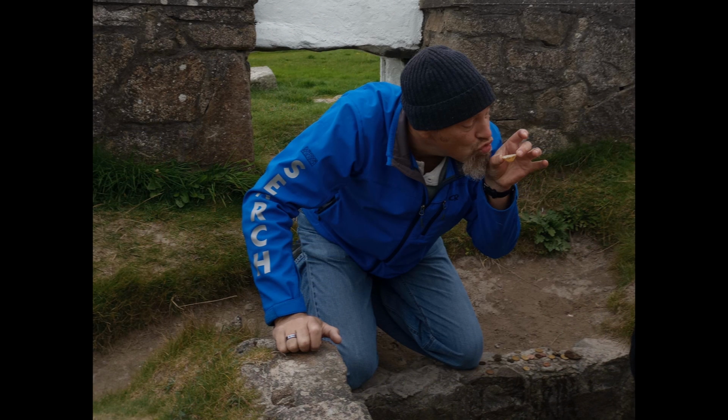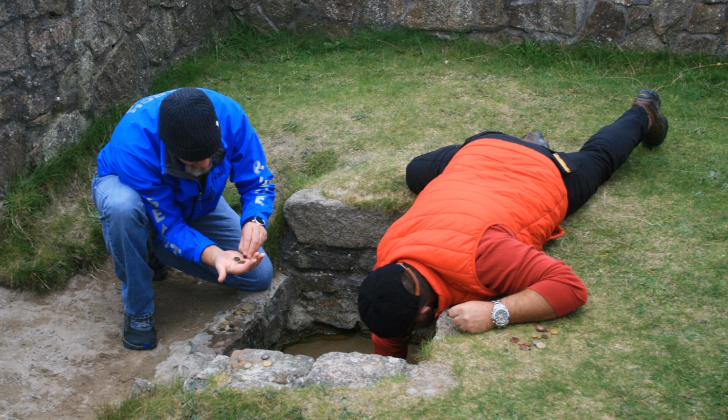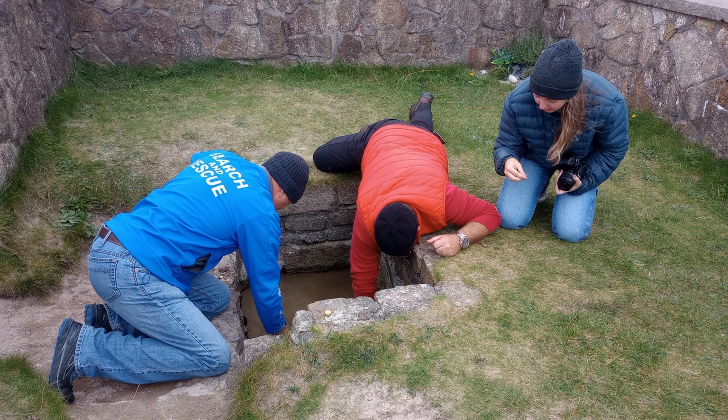Tradition says to drink 3 times from the well and to tie a token to a nearby tree. Gaelic Ireland resisted paying for religious favors, and knowing it was frowned upon, we cleaned out some of the clogging coins and placed them with some nearby trinkets by the shrine instead.